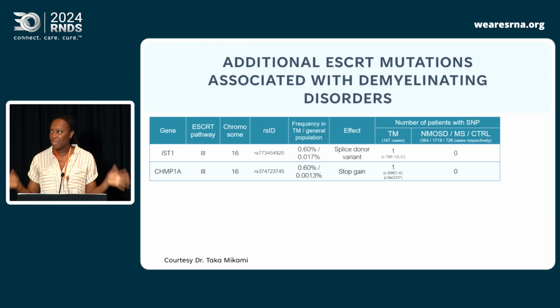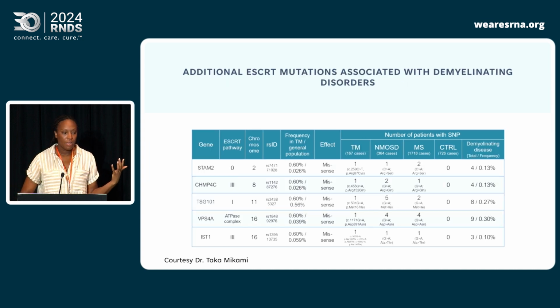We're not stopping here, though. This is just one mutation that we are currently studying. We've been able to find additional mutations that do appear to be linked with increased risk. What you're seeing here is IST1 and CHMP1A. These are also additional proteins within that same ESCRT pathway that helps to create exosomes. And then you're also seeing some additional ones as well. This is actually work from Dr. Taka Makami, who is also within the Levy group.